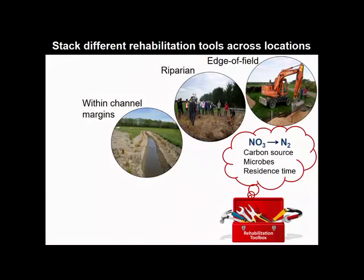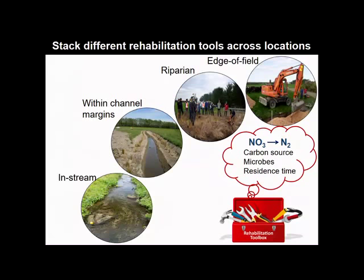As we move closer to within the channel margins, we can actually do things to reconfigure the stream channels. A lot of work is being done in North America with inset floodplains or two-stage ditches. These could be really good solutions where we have water levels that fluctuate enough to create small floods within the channel margins, where sediment can accumulate on these benches that are planted with things like sedges, where there can be a bit of uptake as well as denitrification. And finally, we have within the stream itself, where we might be able to add some organic matter.